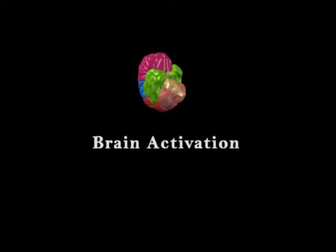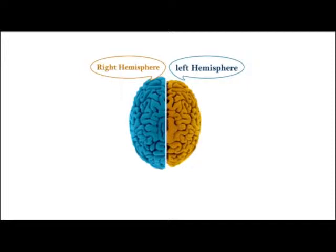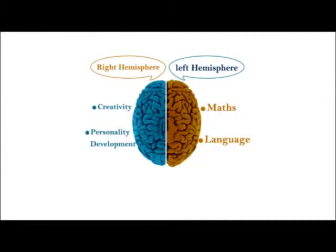Our human brain is divided into the left hemisphere and the right hemisphere. The left hemisphere controls the right side of our body. Our right hemisphere controls the left side of our body. If your right side brain is activated better than the left side, consequently, you will have more creative skills, but less math and language skills. If your left side brain is activated better than the right side, subsequently you will gain more language skills, but struggle with personality development and creativity.